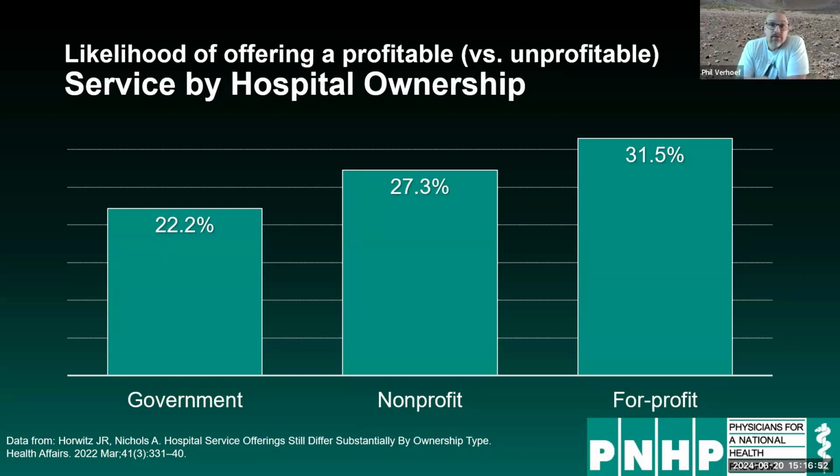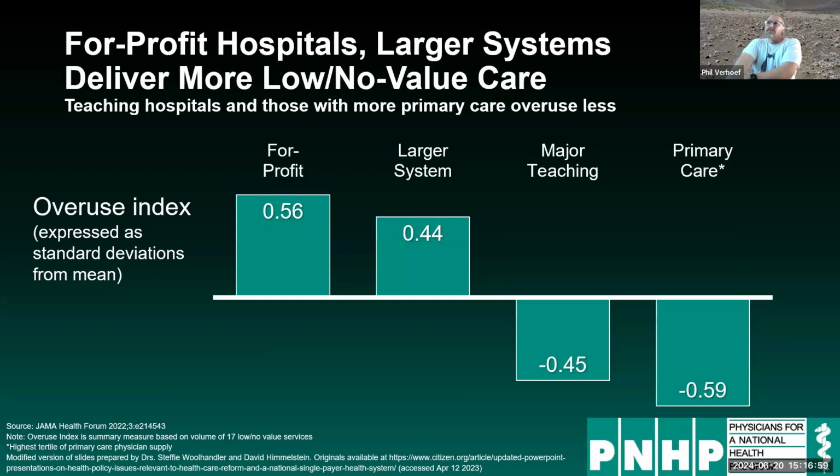If there's a profitable service, you're more likely to be offered it if your hospital is a for-profit hospital. Unfortunately, they're also more likely to deliver low-value care. This is from another study a couple of years ago, trying to look at overuse of healthcare resources versus underuse. And it turns out that for-profits and larger systems tend to deliver more overuse, as established by, boy, you really don't need to do this, do you? Versus these major teaching hospitals or primary care clinics, which are much less likely to overuse care. So it's another surrogate for making decisions that result in more potential revenue.